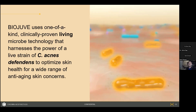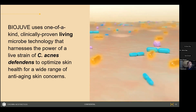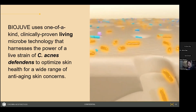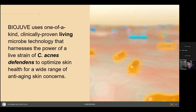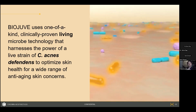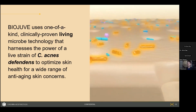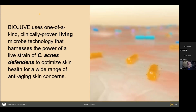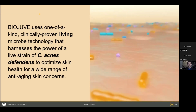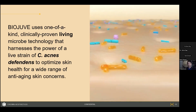And so the C. acnes defendens is the actual subspecies. You could think of it like a wolf and a beagle. A wolf and a beagle are the same species. They're Canis lupus. But Canis lupus familiaris is the dog. Canis lupus lupus is the wolf. They're very different from each other. C. acnes defendens has been shown to be protective or beneficial in nature, whereas C. acnes is the one more associated with disease state.